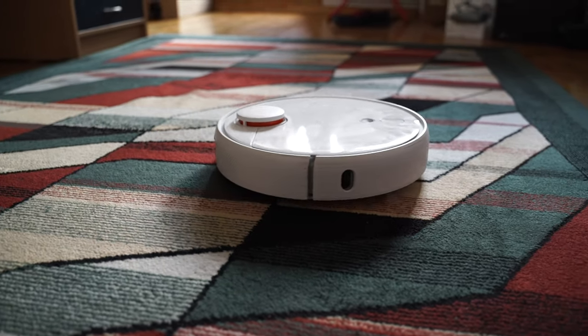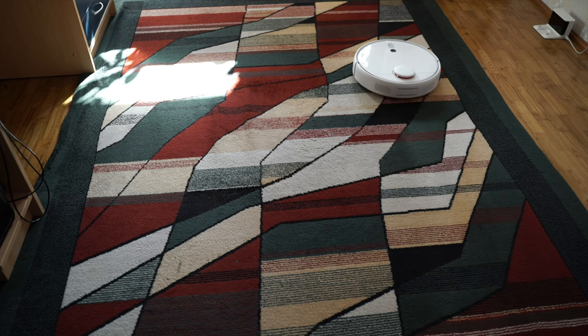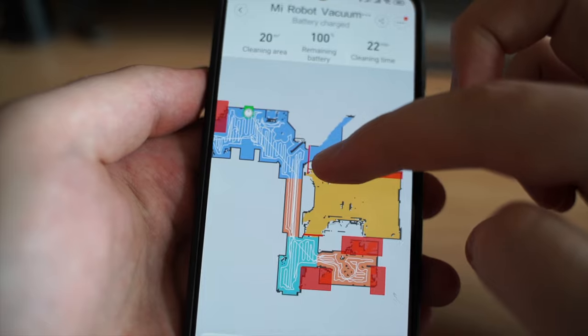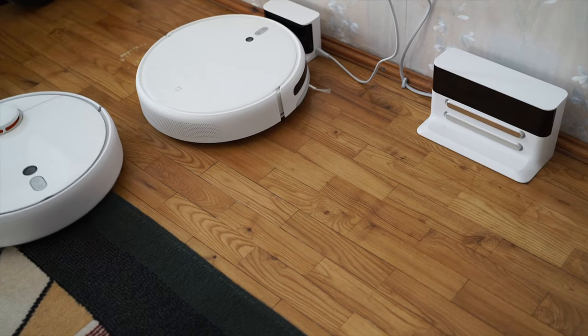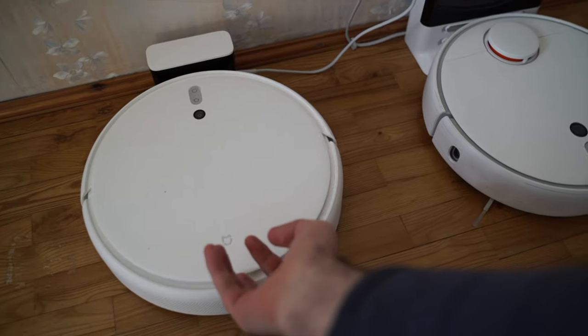Hey, this is my Xiaomi robot vacuum, and it's awesome. Cleans the whole house in just 30 minutes, and it never gets stuck. It has been running without any issues for 5 months now. So why did I get the new Xiaomi 1C robot?